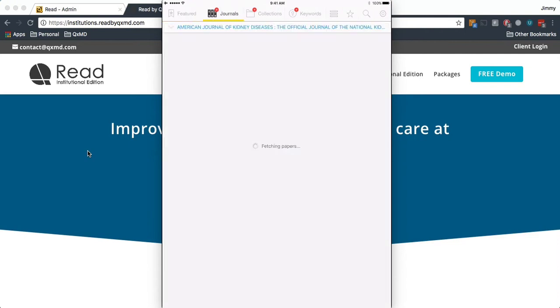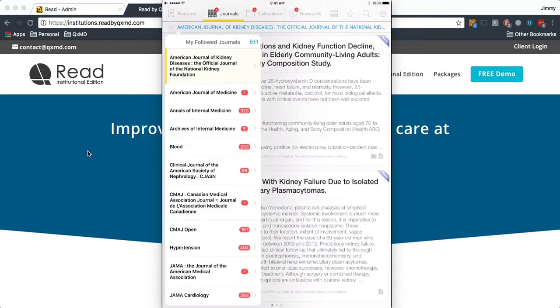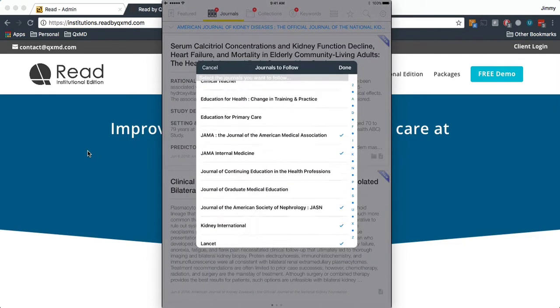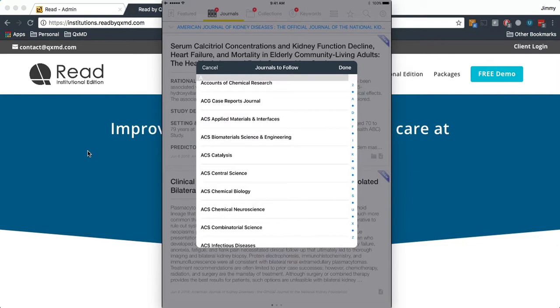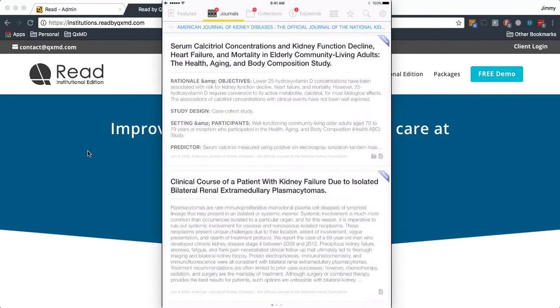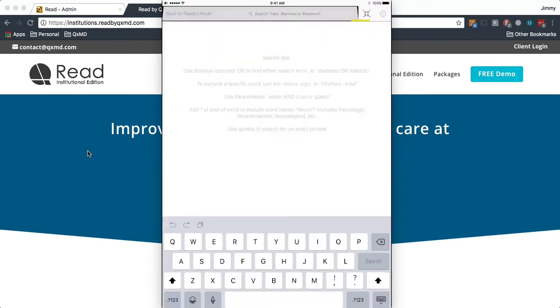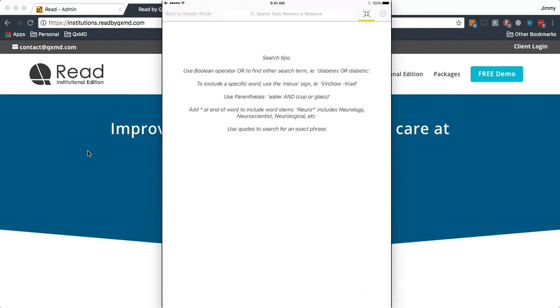So just going through the other features as well, you can pick and choose from all the various journal titles available. We index via PubMed, so there's around 3,000 journal titles available. We also have a very smart keyword function, much easier to find research than it would be on the PubMed website. As you can see there with the search tips, you can really throw challenges at it to drill down to certain research that you need to find.